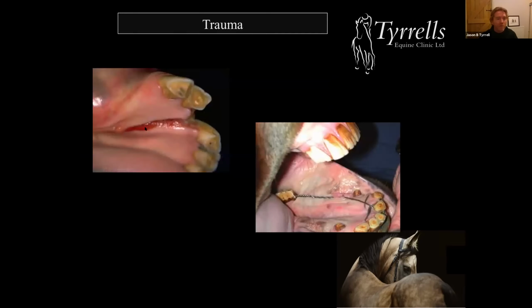That's a broken jaw. It's a trauma through the mandible there, and you can wire them the same way as you would use it, and they heal so well. They're really satisfying to do. You don't see that many of them, but they're really satisfying when you get a good one.